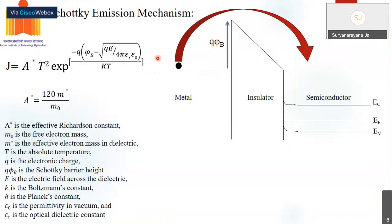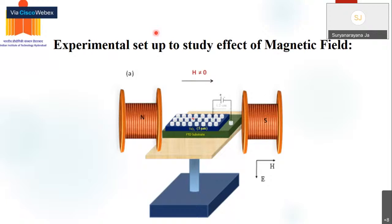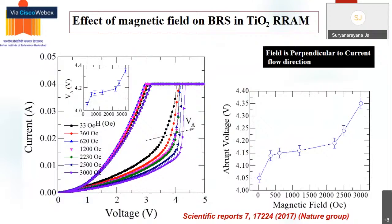Okay, now the main important result is controlling the resistance switching characteristics with the magnetic field. Over here, we have applied the magnetic field perpendicular to the device configuration. The current is moving in the y direction, whereas the magnetic field is applied in the x direction. You have to remember that, because there is one physical phenomenon which will help us to explain the characteristics that we have obtained.